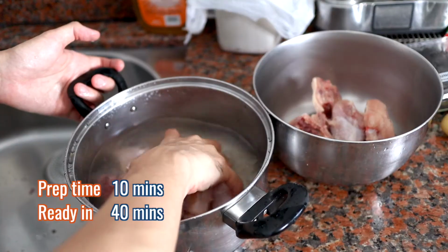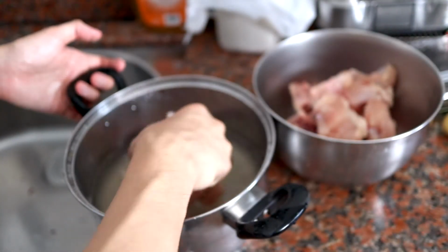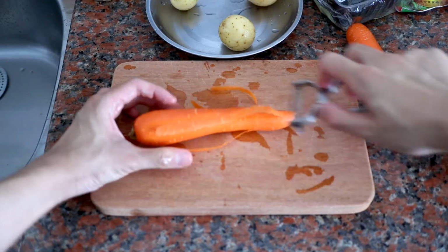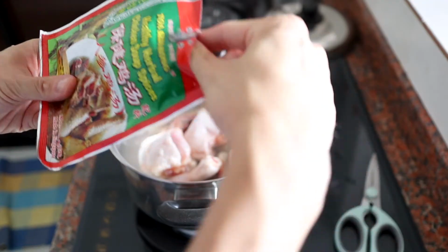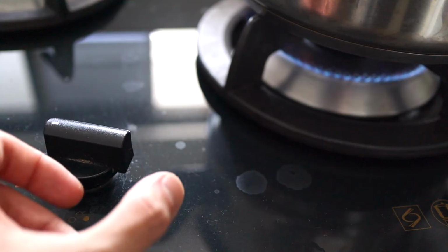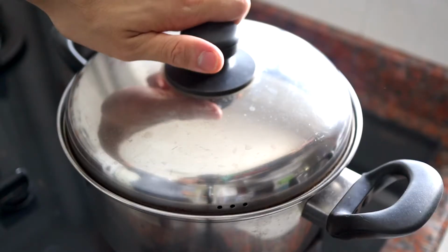for 40 minutes. First off, I rinse the chicken and measure just enough water to cover the chicken and bring it to a boil. I peel and cut the vegetables, then toss in all the ingredients and put in the chicken soup seasoning to simmer it for 40 minutes. Then I could work productively again at home while I'm looking forward to some soulful food.